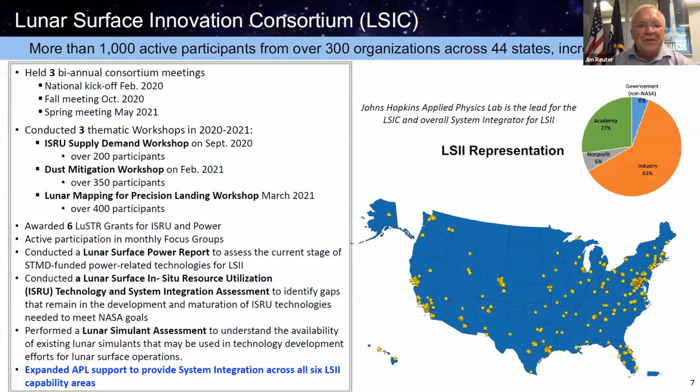It's been quite a 15-month stretch or something like that. It was really last September where we said, okay, we've got to do something. We want to establish a Lunar Surface Innovation Initiative, and we need to do something to bring the community in, have a great forum for coordinating ideas, for receiving ideas from the community, and relaying back an information exchange. And so we're really excited about how the Lunar Surface Innovation Consortium has come about.